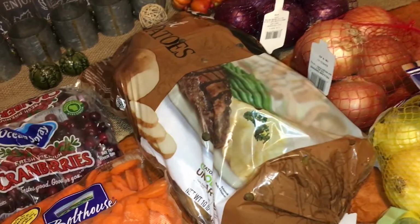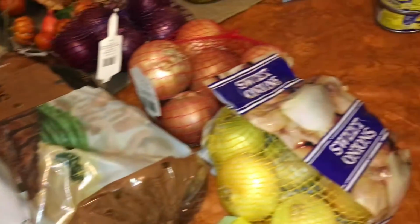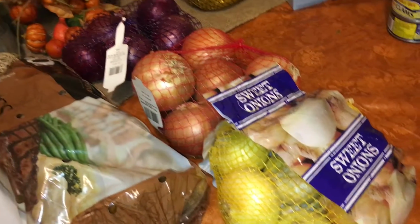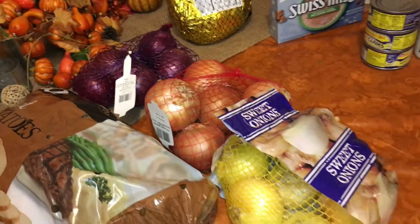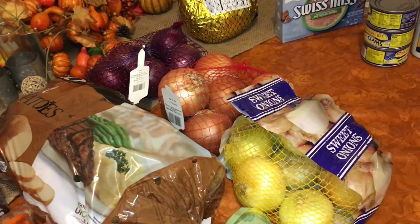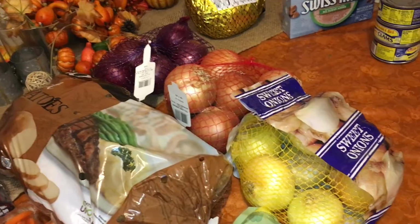I have a 10-pound bag of potatoes for mashed potatoes, and then I have yellow onions, sweet Vidalia, and red onions, all for dressings and other appetizers, things like that. It'll be just throughout the whole meal.